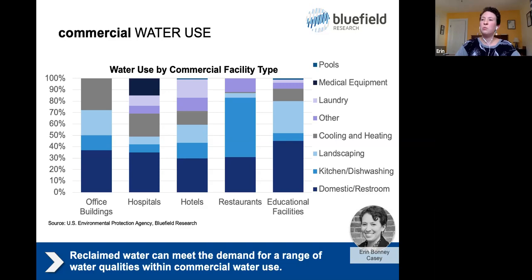And we know that in terms of volume, water for irrigation is a huge piece of it. And the quality demands are not there in the same way that you would need for potable, or even for industrial facilities that are going into products like beverages, food and beverage, and things like that.